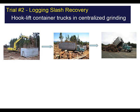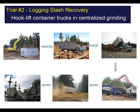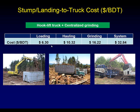They had an accumulation of a huge amount of biomass there, and that particular rock pit area had access from the highway for chip vans year round. Once the material was ground, it was hauled out to the energy plant. The idea in this case was using the hook lift truck to pile all that residue material into one big opening area. And the final cost was about $32 per bone dry ton.